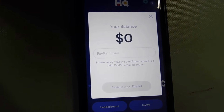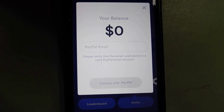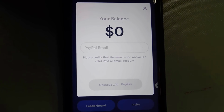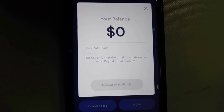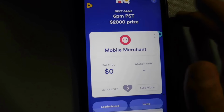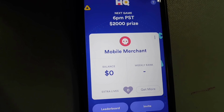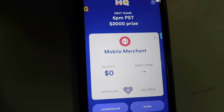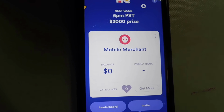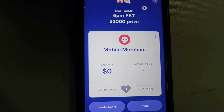And you can see here, whenever you tap on your balance, you can put in your PayPal email and you can cash out. The minimum cash out for this app is $20. So as long as you're splitting it between 100 people or less, at least for this game, because the prize is always different, then you're going to be able to cash out your winnings to your PayPal account.